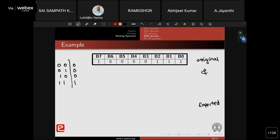Okay, now to reset B2, we need to write 0, and we want to keep the remaining data unchanged. Now, if we want 1 to remain as it is, we need to write 1.